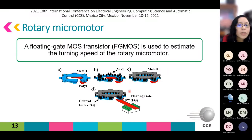Also in this case, a floating gate MOS transistor is used to estimate the turning speed of the rotary micromotor. The speed sensor is constructed in such a way that the control gate, this one in blue, is attached to the rotor structure, this one in gray, and the floating gate is just below the control gate, this one in red. When the rotor rotates, there are periodic variations in the transistor current that allow us to obtain the rotation speed.